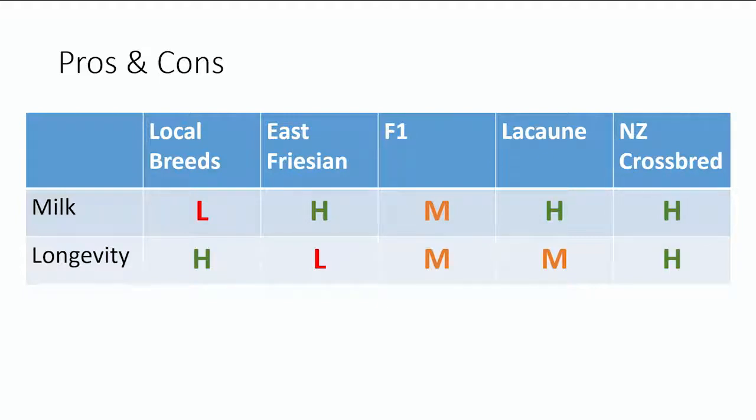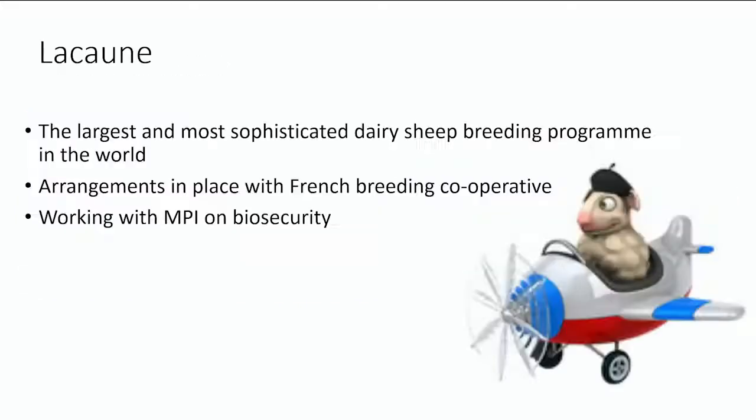The Lacaune, we would expect, would be a little more hardy than the East Friesian in the New Zealand environment and give us plenty of milk. That would be a positive thing. But by combining these different breeds and actually selecting, as we have already in the dairy cattle industry, the Kiwi cross type animal, we believe we can get high production with good longevity, good residual survival, good hardiness, good constitution, call it what you like.